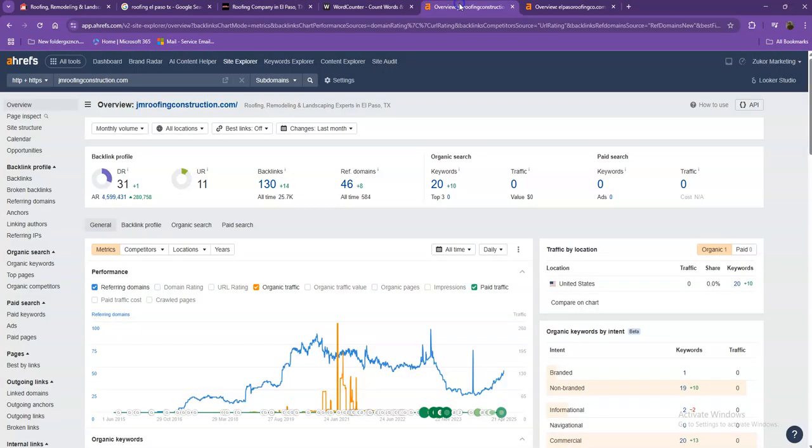Let's move on with the numbers. Well, we have here Ahrefs, one of the paid tools that we're using for us to have some more information on the back end of your website. We'll be talking more about the numbers, starting off with DR. This is the level of trust that Google has in your website, and UR is the strength of your website.